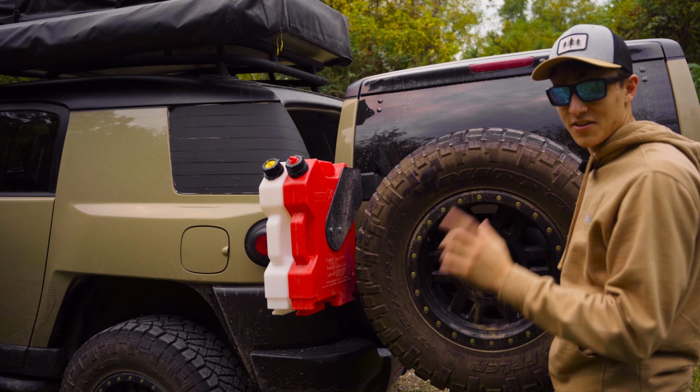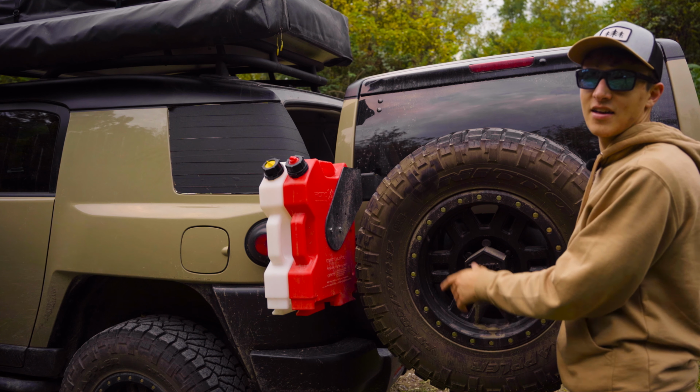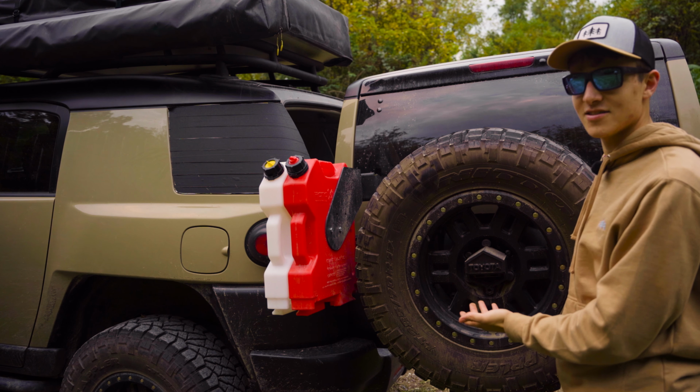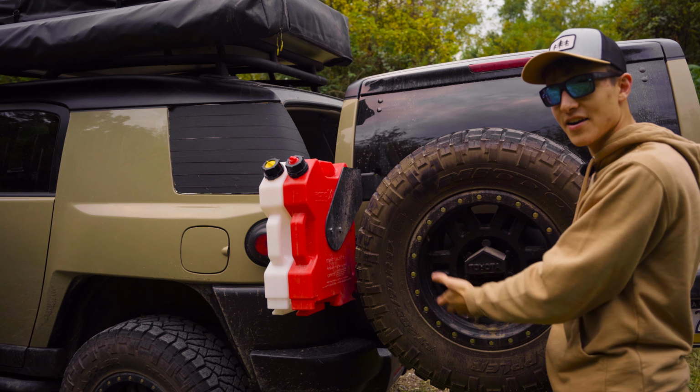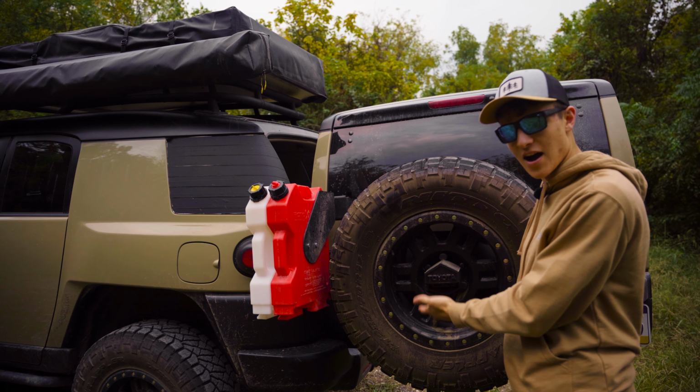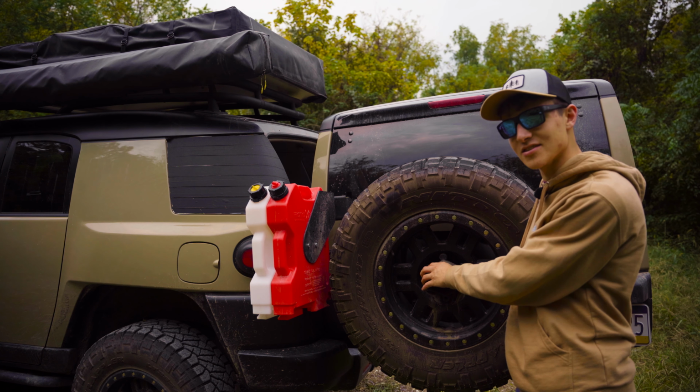This is normal. The only thing different is it's a 3D printed housing for the camera, so it looks pretty dope. It says Toyota, and it's just a really nice way to present a camera with your tire. But I did want to clarify that because I did speak wrong on that. So yes, this is a common thing, just not the housing. The housing's a little bit different.